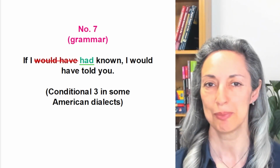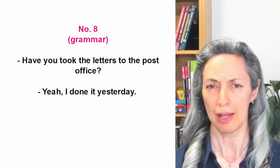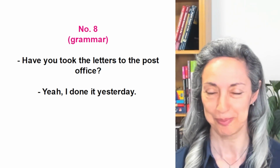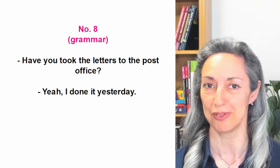Okay, let's look at mistake number 8, which will surprise you. Have you took the letters to the post office? Yeah, I done it yesterday. Can you spot and correct the mistakes? There are 2 of them.